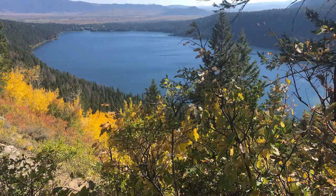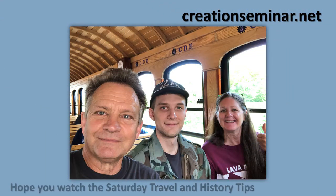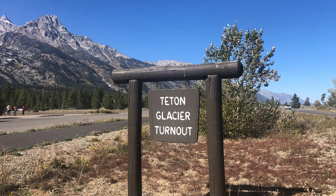Right. Once we get off Highway 83 on the Saturday Travel and History Tips, we will take you to Yellowstone and the Tetons and show you it from a different angle. But the purpose of these nuggets is from a creation evolution standpoint. We spent a Saturday at Teton, and we did a few things that people probably do not do when they go to Tetons, because most people go to see the lakes, take boat rides, hike, and see the Grand Tetons.